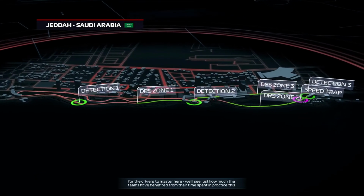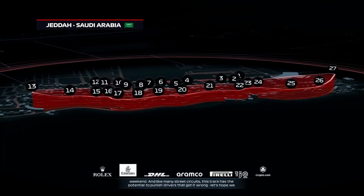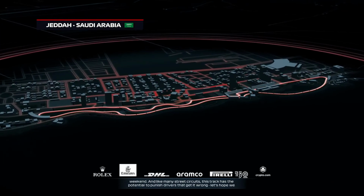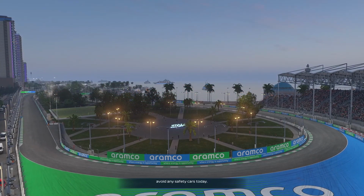We'll see just how much the teams have benefited from their time spent in practice this weekend. And like many street circuits, this track has the potential to punish drivers that get it wrong. Let's hope we avoid any safety cars today.